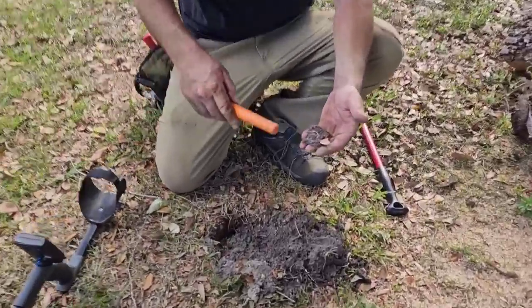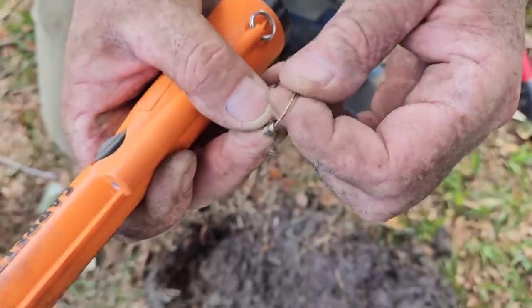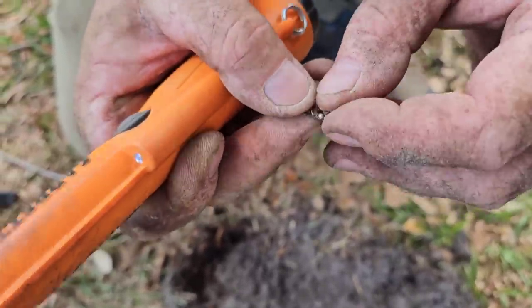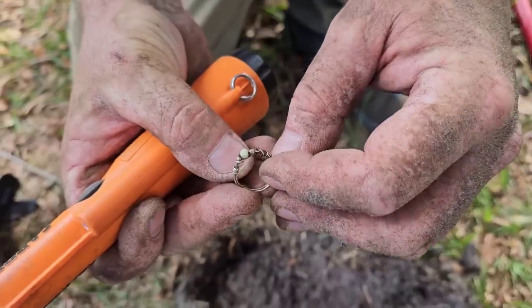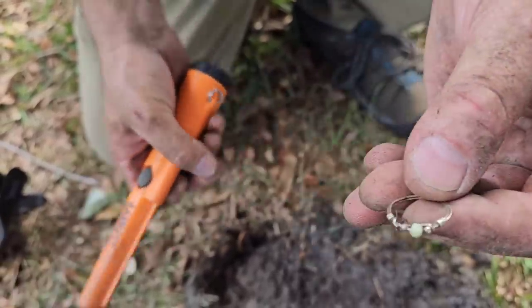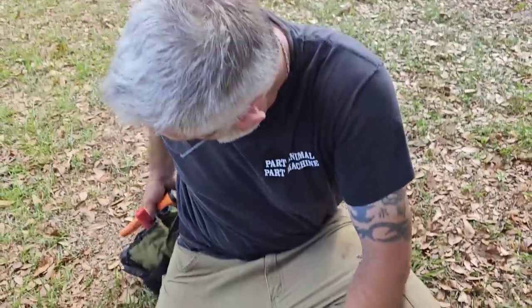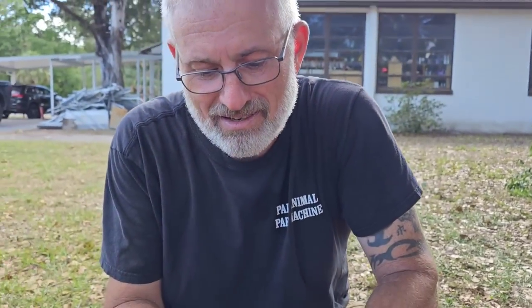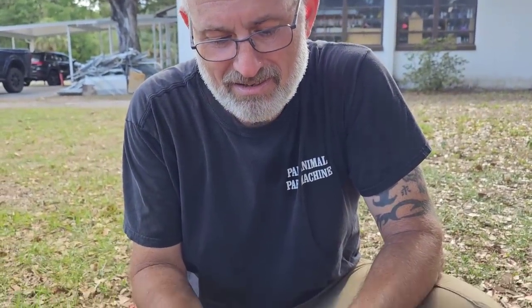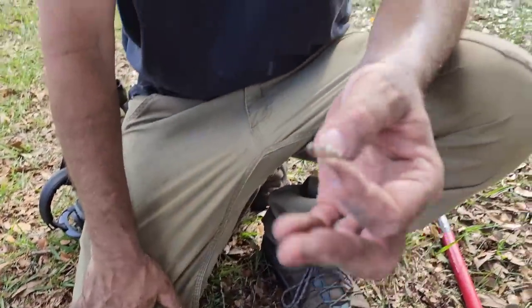Scott just found something else. Oh my goodness. Oh man, you are the master at finding jewelry out here. Gold ring? Silver. It looks like silver wire, like homemade jewelry. That's cool, man. So cool. So, silver quarter and the ring. What was your favorite find of the day? The ring or the quarter? This is pretty cool. But silver is always great. You can never go wrong with silver.